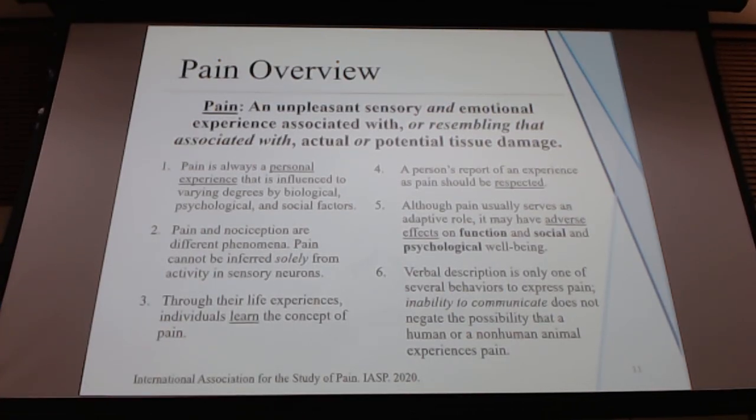A person's report always has to be respected. So that person who comes in skipping and they say it's a 10, I can't just laugh it off. Right? I need to respect that that's what their experience is, and I need to respect that that's what their pain is.